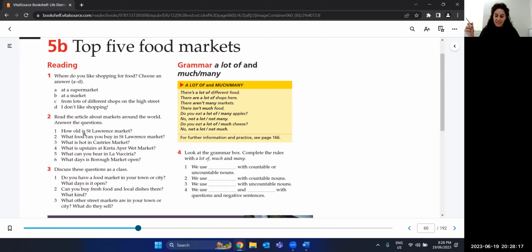What is upstairs at Creta Air Wet Market? Yeah. Great restaurant for noodles, for breakfast. That's good. So restaurant. What can you hear in La Vucheria?